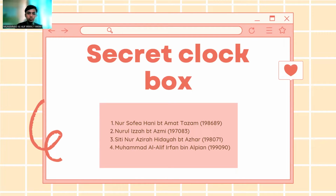Shafriza. The title for our group project is Secret Clocks Box. Our group members consist of 4 people: Sofea, Hani, Nurul, Izzah, Azirah, Hidayah, and me, Muhammad Al-Alif, Irfan.